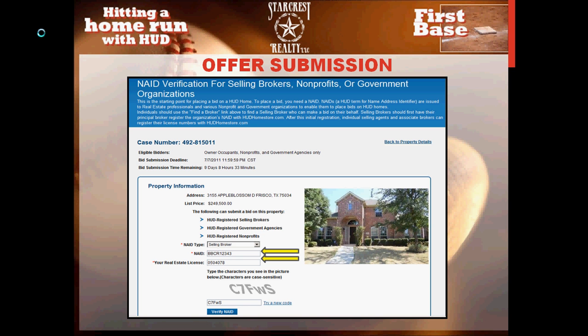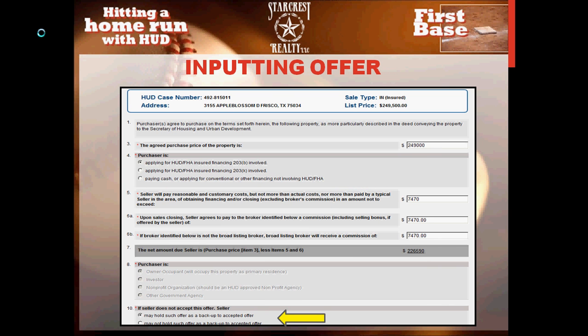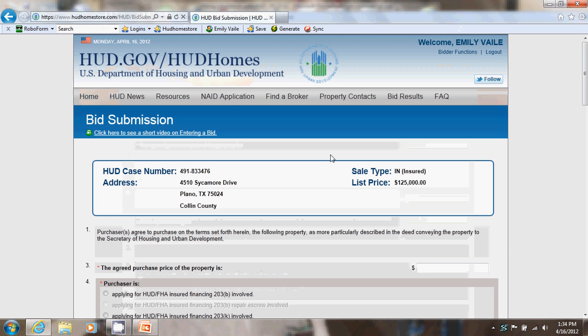That is going to take you then to verify that information and allow you to actually go into the offer submission screen. This is what it's going to look like to allow you to input the offer. Now, what I'd like to do at this point is actually go ahead and go into a live screen so we can actually see the offer being submitted in real time. So I'm going to go ahead and do that now.